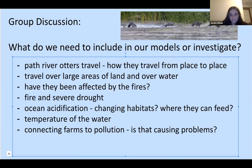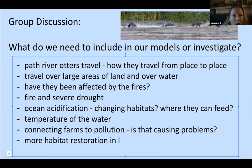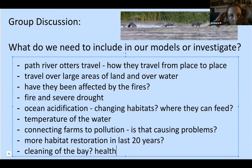If there's been more habitat restoration around the San Francisco Bay in the past 20 years. And just kind of general cleaning of the bay, just having a healthier bay. Awesome. Does anyone want to expand on that idea of healthier? What do we mean by healthier?